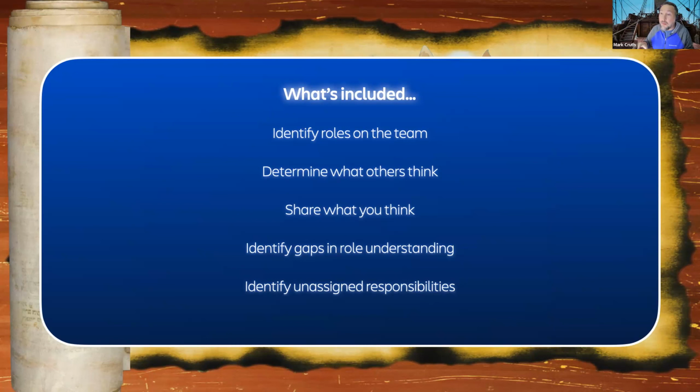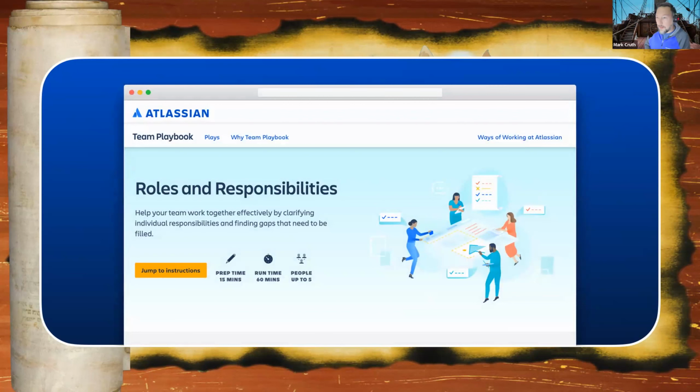Now, again, just like the team poster, you can go out into the Team Playbook and find the roles and responsibilities play. Again, takes about 60 minutes. Great one to run. If you'd like, playing to my pirate ship example, there is a fun little exercise to get you warmed up called the pirate ship game, which I will ship along with this so you can check it out later. All right, so we've made it through the Valley of Responsibility.